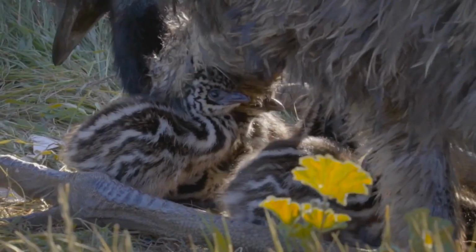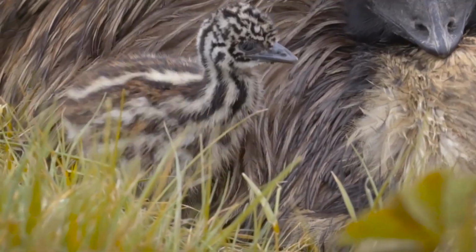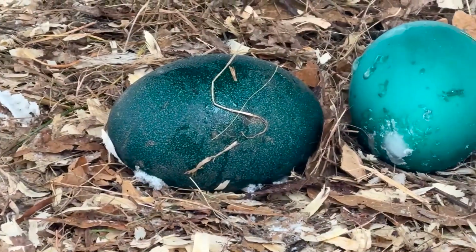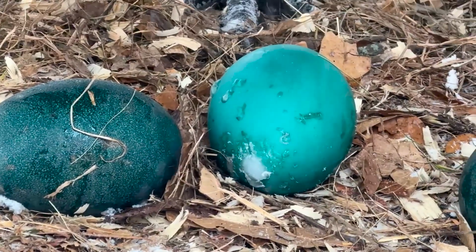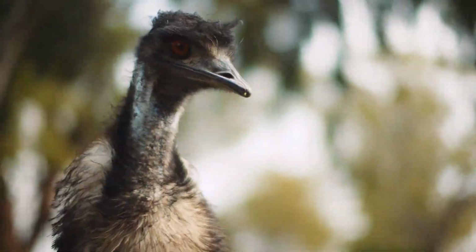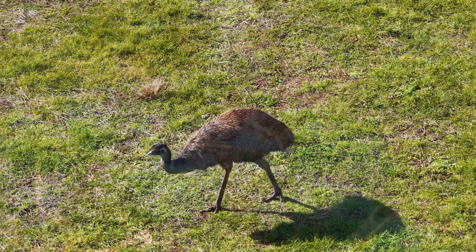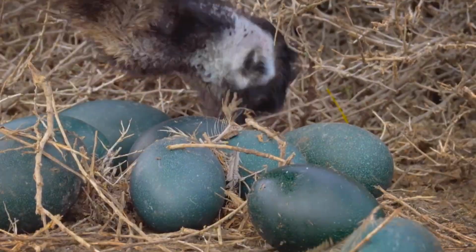His role as protector continues long after the eggs have hatched. An emu egg is more than just a big shell. Everything about it, from its size to its color to the parenting strategy behind it, is built for survival in one of the toughest environments on Earth. It's not flashy, but it's incredibly effective.